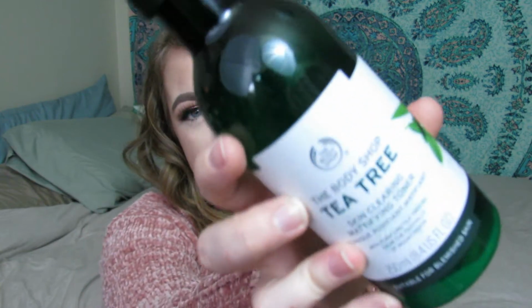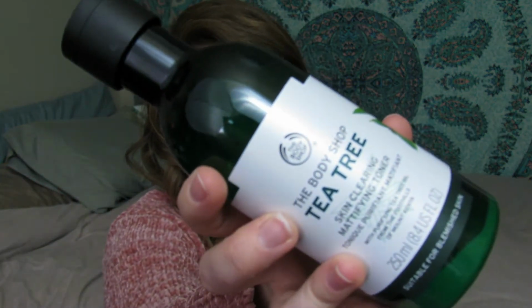So I snagged that. I also picked up the Tea Tree Skin Clarifying Mattifying Toner. Looks like this. This is the 8.4 fluid ounces. I paid $4.99 for it. Again, I would assume this is $10 or so if you were to pay full price.